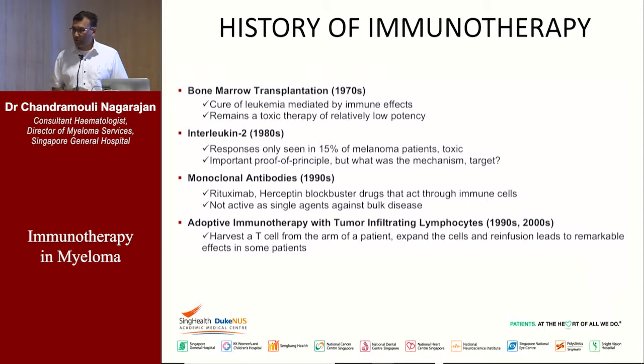Then came the monoclonal antibodies. Many of you might be on this antibody called daratumumab, which we now know is a very effective treatment for myeloma. And similarly, the very first antibody that was actually produced for tackling cancer was rituximab, at Stanford, one of the institutes in the US, which is where Dr. Darrell went for a few years, and it really revolutionized the treatment for lymphomas. And we are glad that we have a similar drug to rituximab in daratumumab for myeloma at the moment.